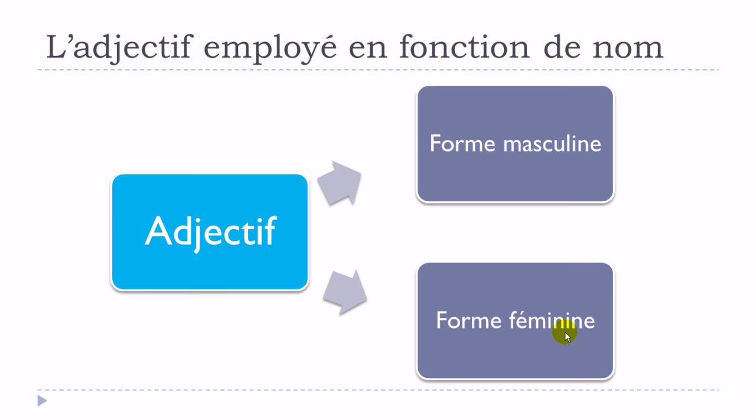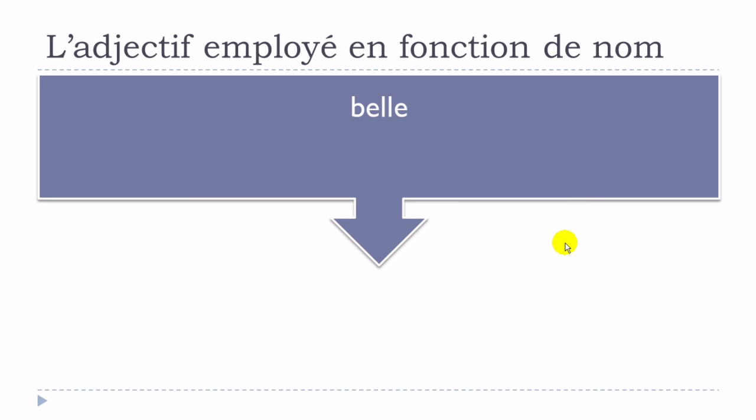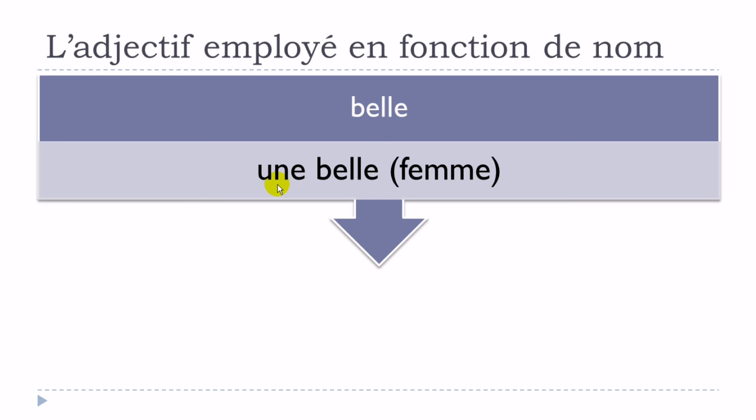So basically you just put the masculine form of your adjective and you put an article before that, un, or then la forme féminine, and you put an article before that, une. Okay, or it could be le and la, and you will get your noun. Okay, so it's quite simple. So let's see now. For instance, if we take the example of belle, the adjective beautiful, it's the feminine form, and then it's possible to use this as a noun, une belle, so it means a beautiful lady, une belle.